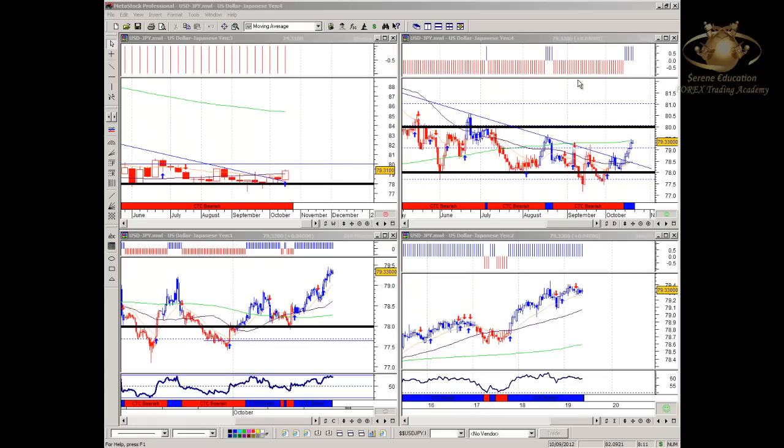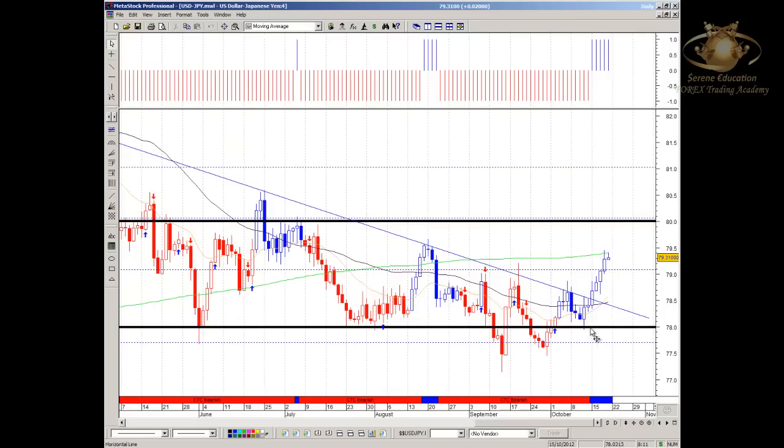Last pair of the day is US dollar Japanese yen. Let's have a look at this pair on the daily. And wow, we've seen a lot of movement last week or so.